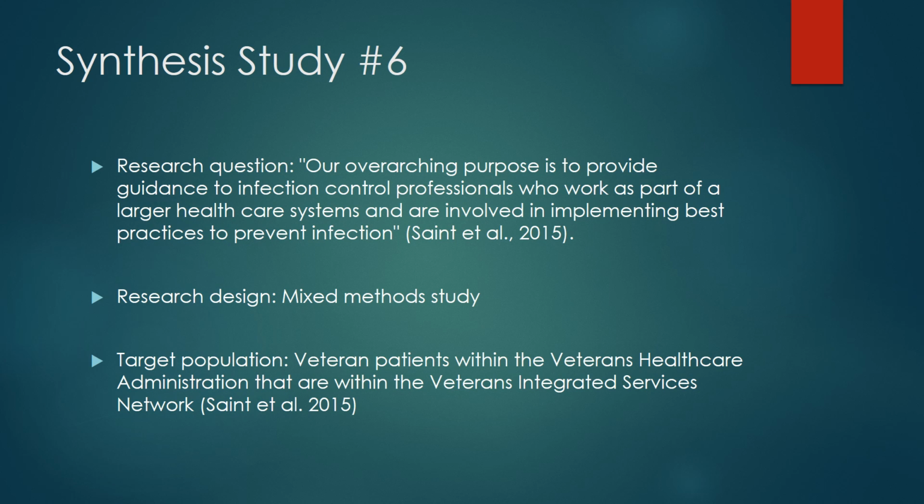Synthesis Study 6 used the article titled Introducing the No Preventable Harms Campaign, creating the safest healthcare system in the world, starting with catheter-associated urinary tract infection prevention. While overall the No Harms campaign was looking to provide guidance and infection control to those that work in larger healthcare systems, they're also looking to implement practices to prevent infection. The initial problem that they decided to address was the catheter-associated UTIs, and that's what this study focused on.